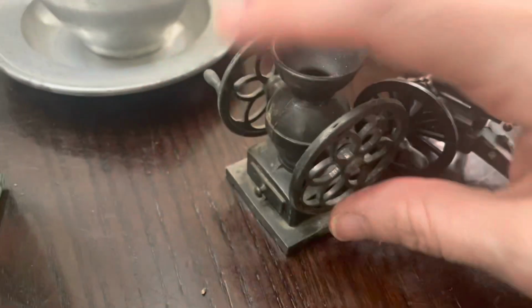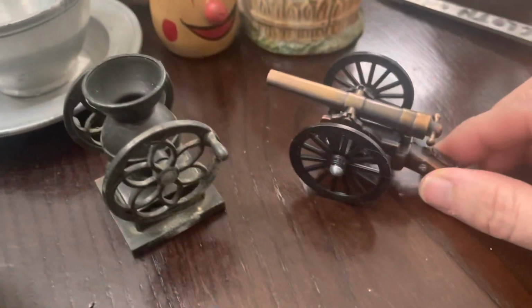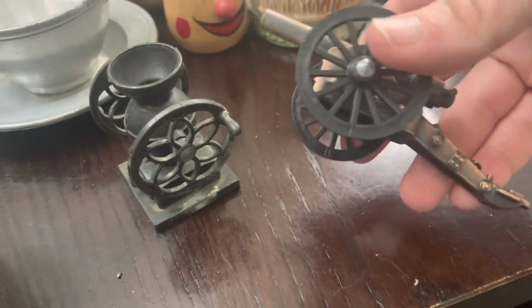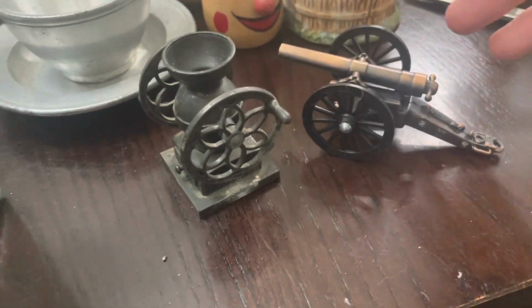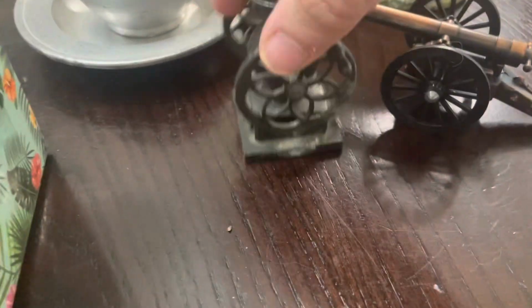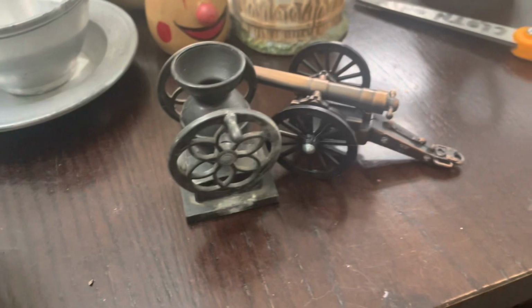Okay, this is an easy set. They're both pencil sharpeners and like little cannons. And this one, you know, it might have sold for $10 or $12 on eBay, but I had it in my booth and listed forever, and it just makes such a fun little set with this one. I'm happy to let it go for $5.